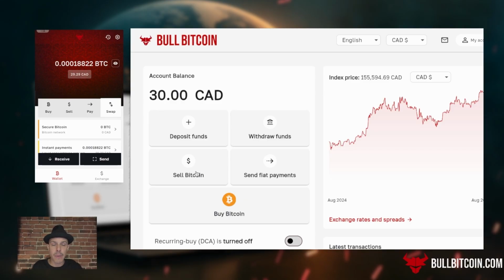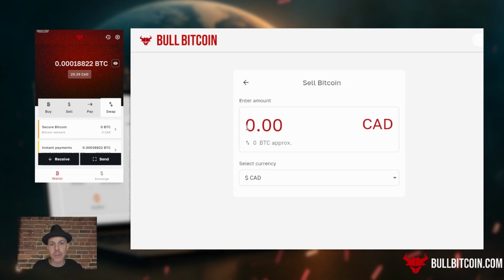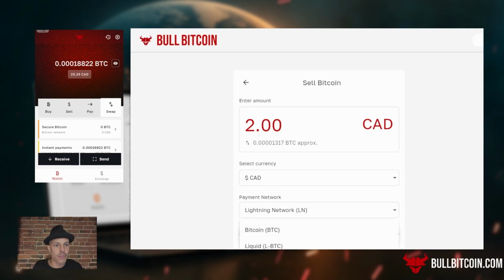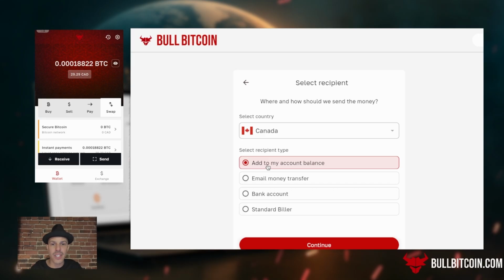So I'm going to click Sell Bitcoin. And one of the best things about using these layer 2 networks is we can actually use very small amounts, paying next to nothing as a fee. So I'm actually going to sell $2 of Bitcoin. And that's selected using the Lightning network right here. I click Continue. Now, just to keep things simple, I'm just going to put that $2 right back onto my account balance so I can buy Bitcoin again with it later.